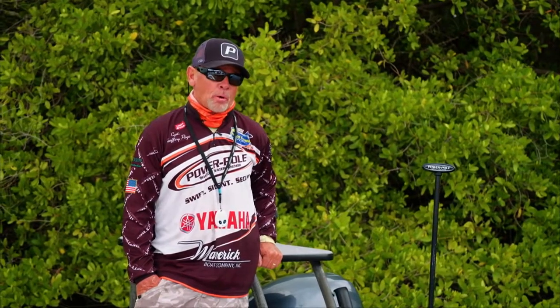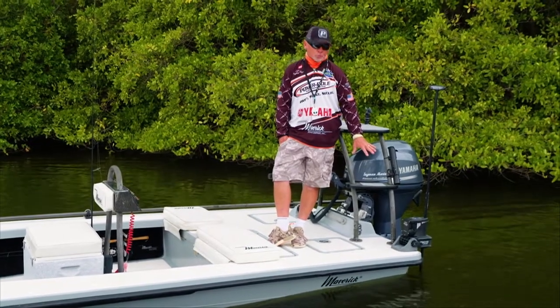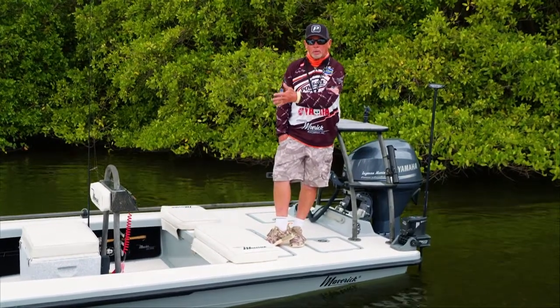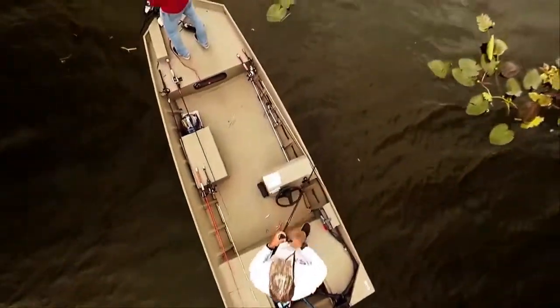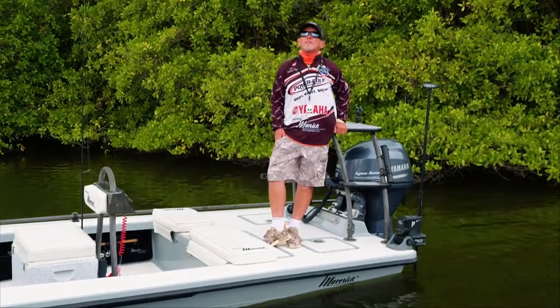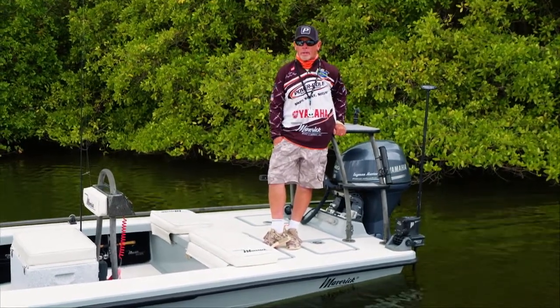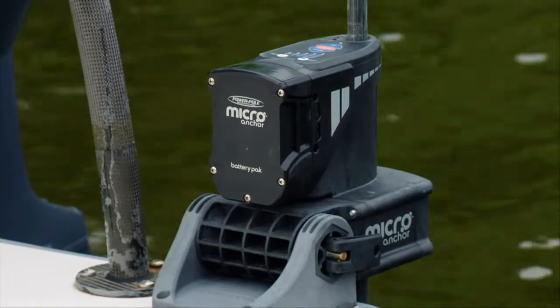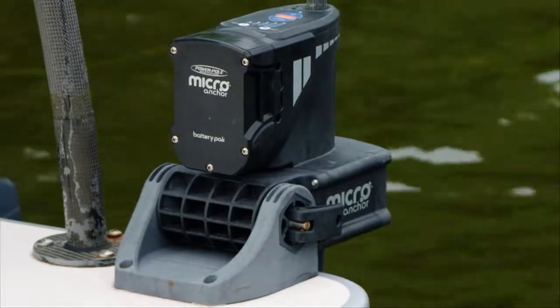The cool thing about the Micro is that it's easily installed with four or five screws to the back deck of your boat or front of your boat. It can also be installed on the side of a John boat or a canoe with a clamp-on accessory, and it comes with a 15-foot power cord which runs to the boat's 12-volt battery, or like I have on this one, a lithium-ion rechargeable battery that's good for 100 cycles up and down.